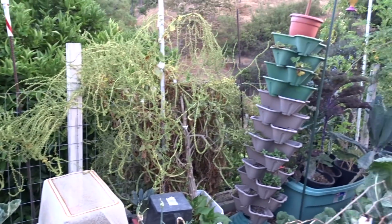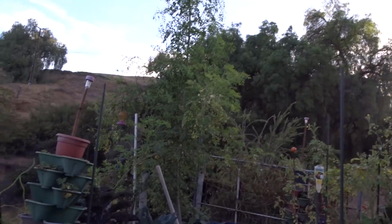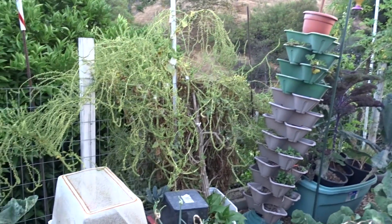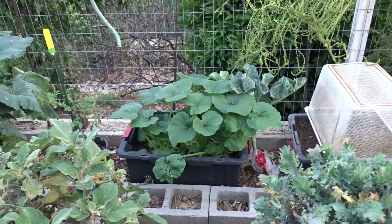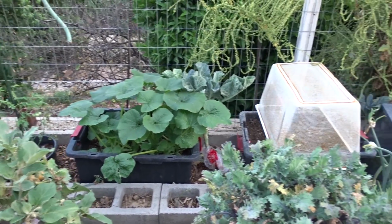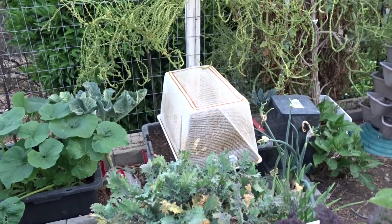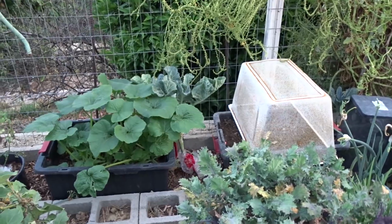Let me see if I can slowly swing it up. See that pepper tree up there? Well, that sends its roots all the way here. So I didn't put the holes on the bottom of these particular containers this time because I don't want the pepper tree to get in. So that one I haven't planted yet, and I'll cover it with that metal mesh basket thing I bought at the thrift store when I'm ready.